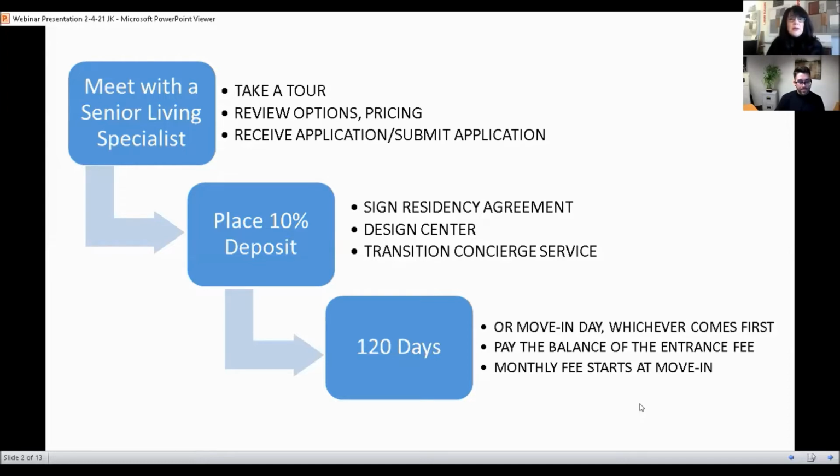We'll also review the application. We do everything by application on our campus, but the application is very simple. It's only 4 pages long. So we really just want to make sure that it's a good fit on both sides. So once you get that application, take it home. We can fill it out here in the Welcome Center. But once you get the application back, that's when everything really starts moving.